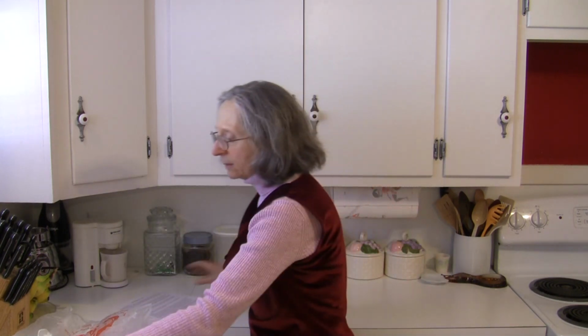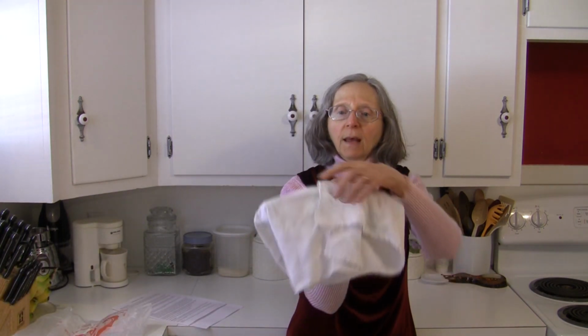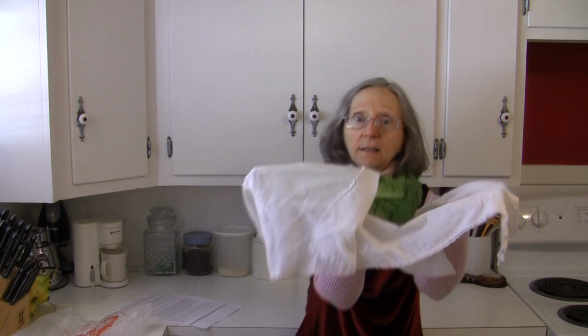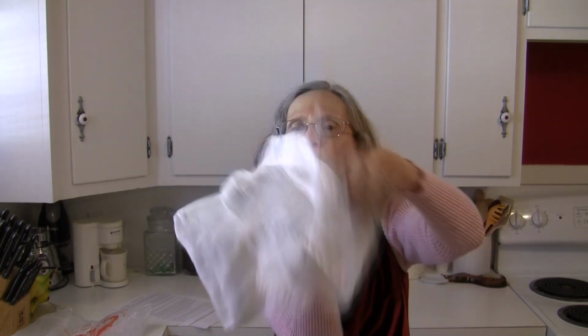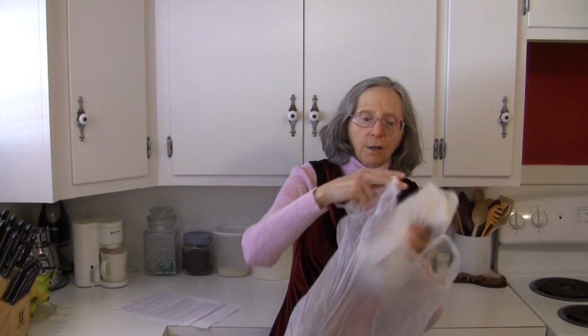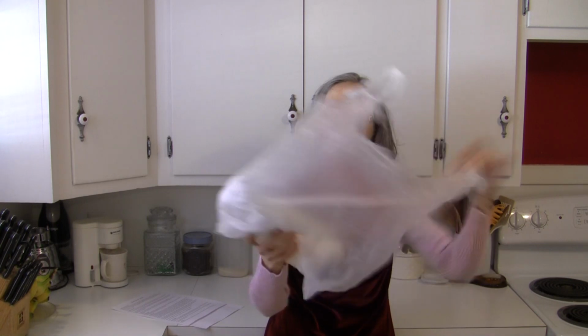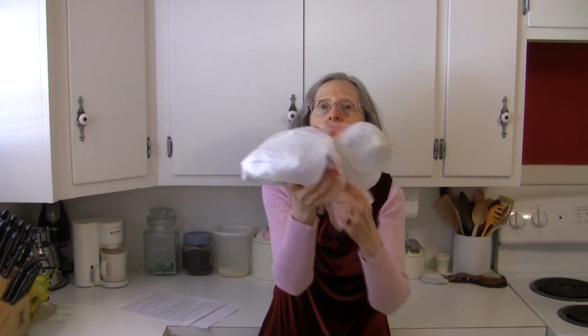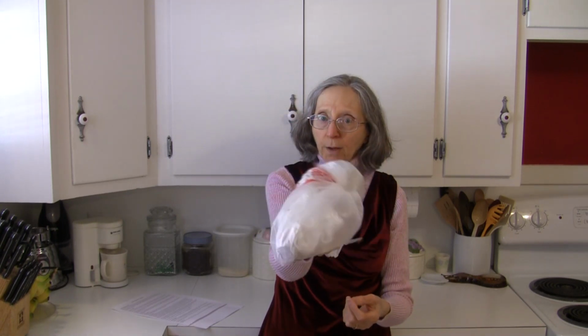Or there's a method that I've used for years. I'll take it and I'll wrap it up in a cloth kitchen towel. Hopefully you can see this here. Just wrap it up in a cloth kitchen towel, fold it over, and just wrap it up so that there's nothing exposed. Okay, the lettuce is completely wrapped up, and then I'll place it in a grocery store plastic bag like this, and just kind of twist it around and fold it over, and store that in the refrigerator, okay, wherever there's room for it.